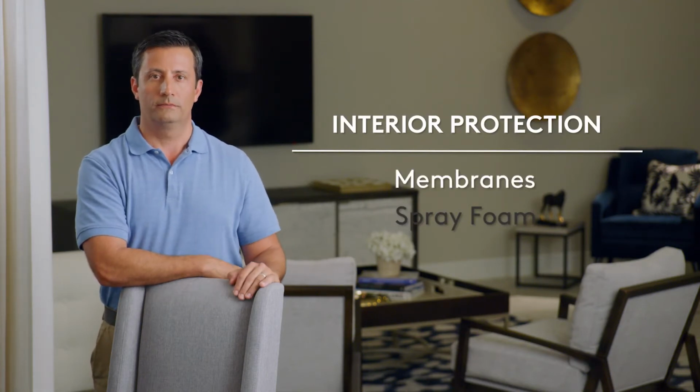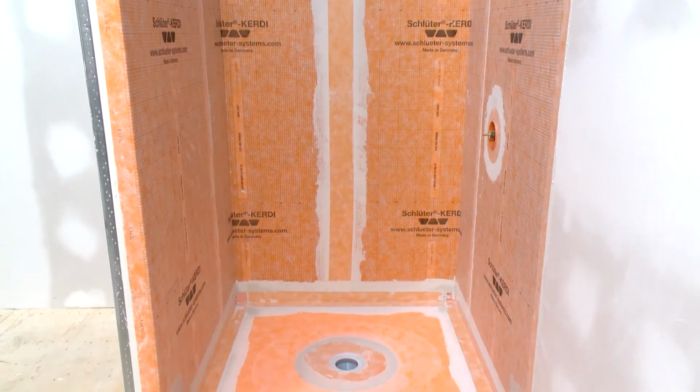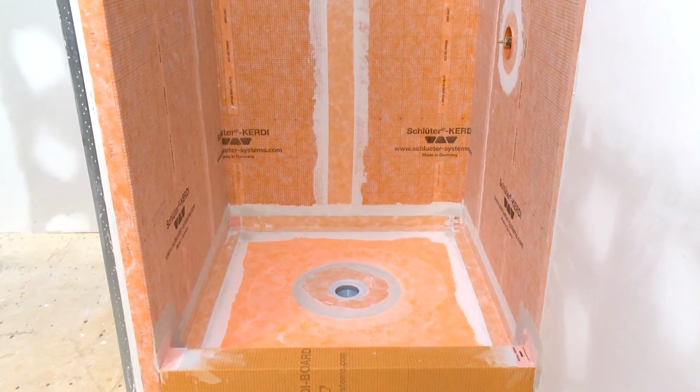Bonded waterproof membranes, like the Schluter-Kerdi membrane, work to form a fully bonded watertight assembly for tiled showers. Unlike shower pan liners in conventional installations, these membranes bond directly to the mortar bed and protect it from becoming saturated with regular use. This enhanced step helps to protect against mold and mildew.